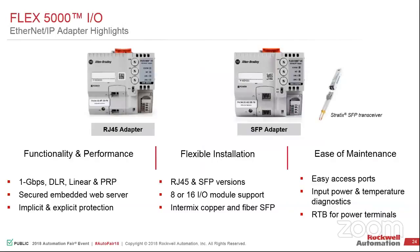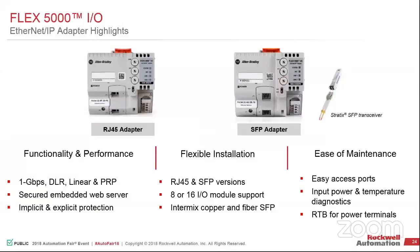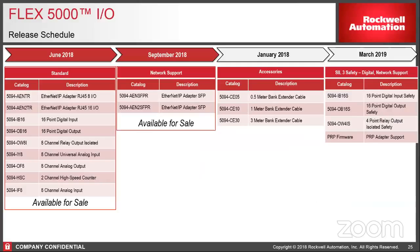We know what modules are there, so don't take them. Uh-oh. Wrong button. So this is the 5094 series. Essentially, yes. Got rid of this technology. I'm still getting used to it.